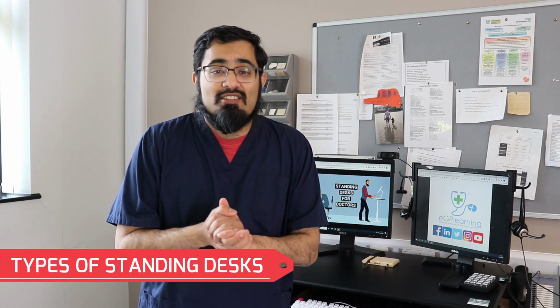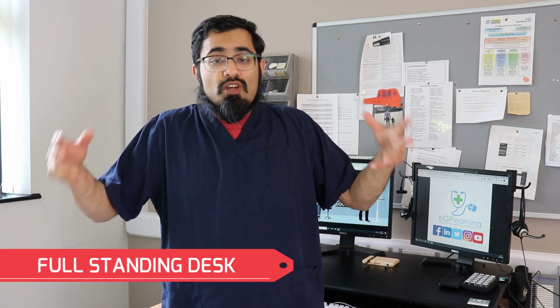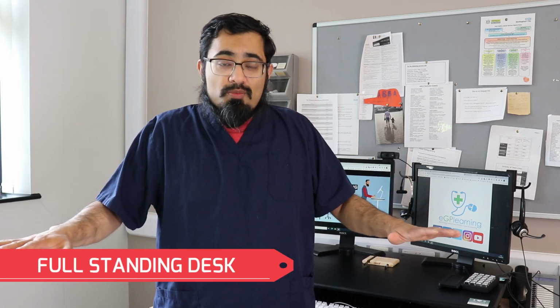But what kind of standing desks are there? Well, they're generally split into 3 different types of standing desks that you can use. The first type of standing desk is the actual desk that completely on its own moves up and down. So that's where the whole desktop surface will move up and down.